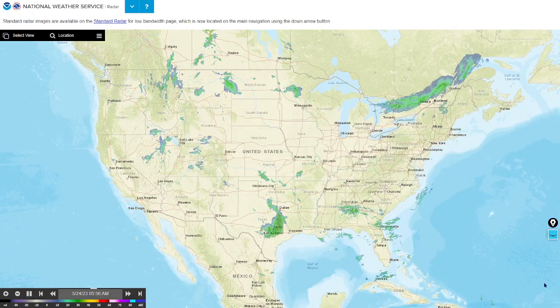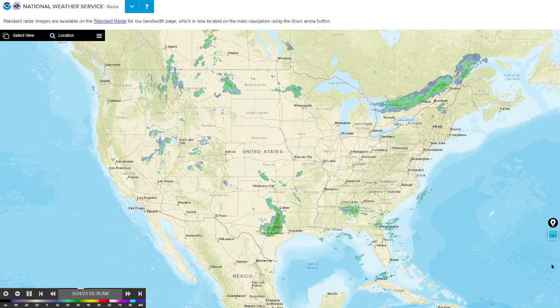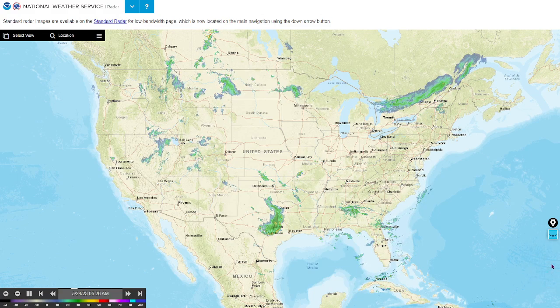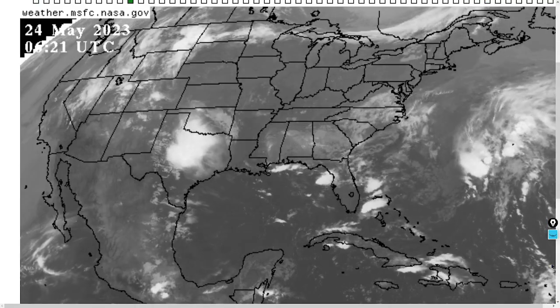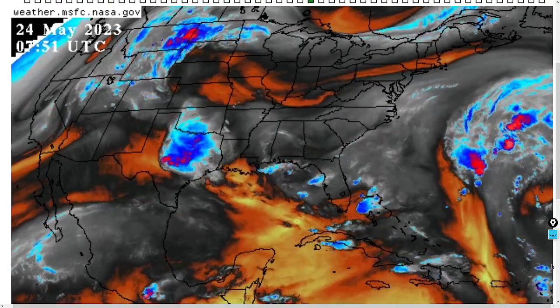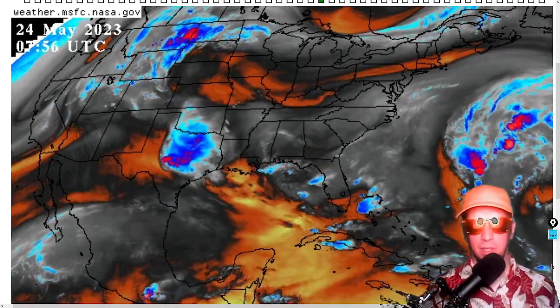Anyway, here's your recap to close out this video. U.S. Doppler radar. Houston, you're in the crosshairs. There's a strong storm headed your way. Here is clouds and fog. And let's don't forget the water vapor. That is where we will close things out.